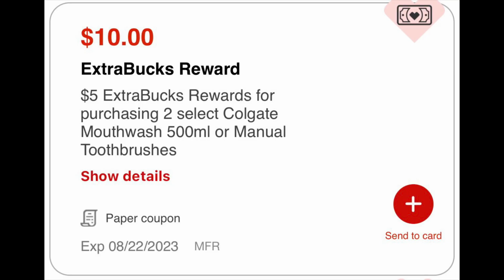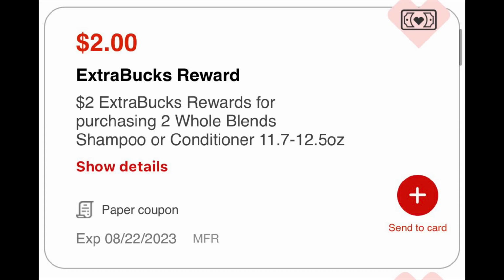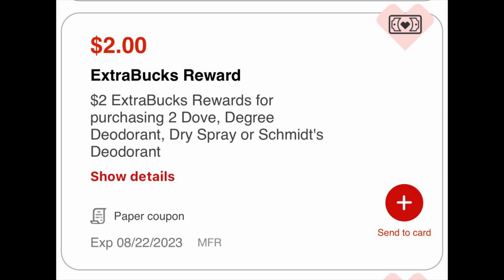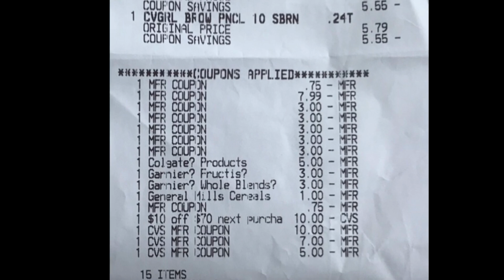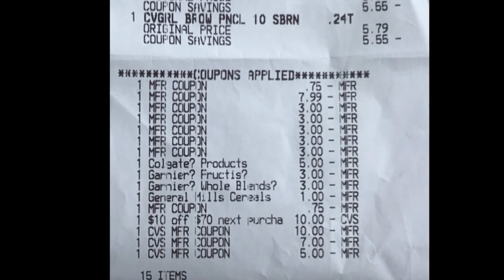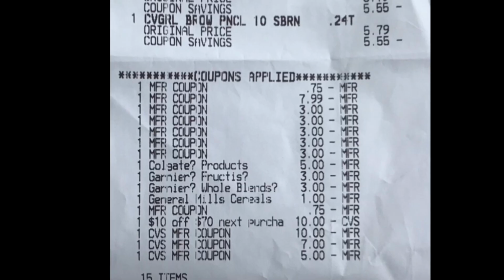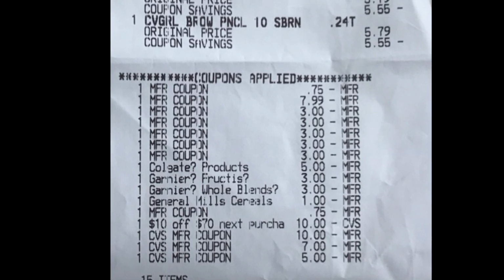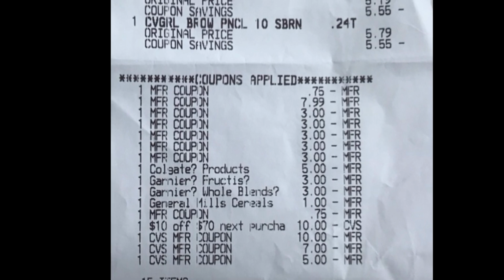I got back $10 for doing the Colgate toothbrush 2 times, $2 back for the Whole Blend, $2 back for the Garnier Fruities, $2 back for buying the Dove dry spray, and $9 back for buying 3 of the CoverGirl items. And I'll submit my receipt to Ibotta to get back $1.50 for buying 2 of the Lucky Charms. This whole transaction ended up being free and a $1.50 money maker because I used $25 to pay for this whole thing, and I got back $25 in Extra Care Bucks.